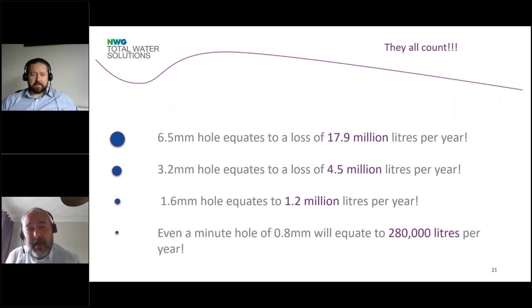That is just a fine mist spray, and you just wouldn't realise that it is going to lose 280,000 litres per year. It's unbelievable when you think about it in those terms. We've done a presentation before on water efficiency, looking at dripping taps, where the drip out of a tap is about 0.25 milliliters per minute. When you calculate that over a year, it's something like 7,500 litres of water, which will cost you about 20 quid.